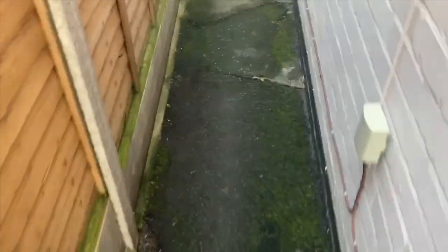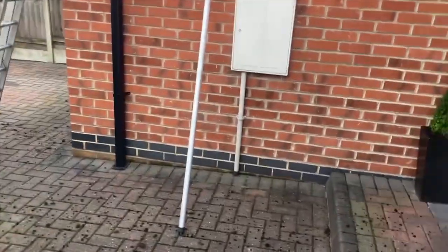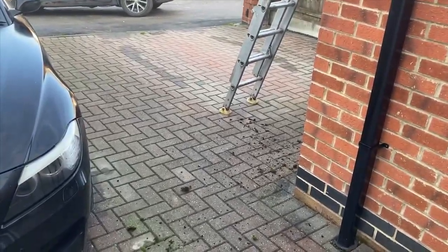I'm not sure if she wants this side passage done or not, but it's quite massive, so I'll probably just blast it anyway. But I'll be doing all the pressure washing probably in about 2 days' time, because I'm predicting this roof and the gutters are going to take me 2 days. And then I'll be able to do all this in a day. So there's the driveway as well. This needs to be re-sanded as well. So yeah, quite a job.